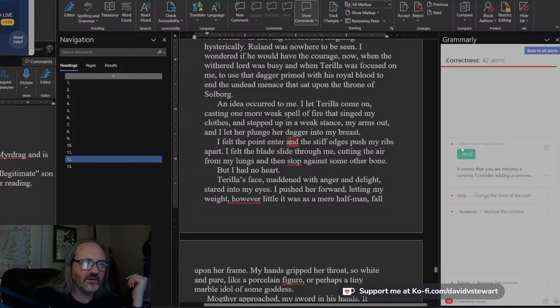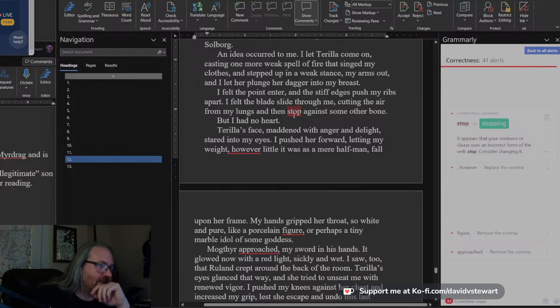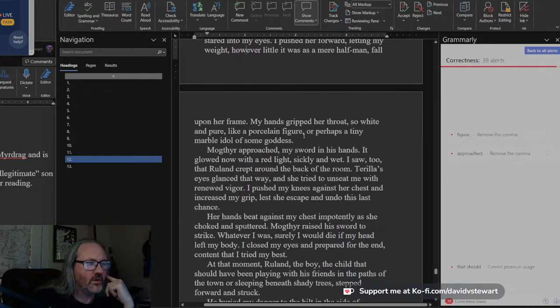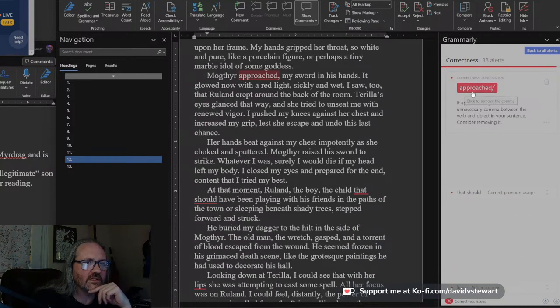I felt the point enter, and the stiff edges push my ribs apart. No, that's correct. I felt the blade slide through me, cutting the air from my lungs. And then stop against some other bone. Letting my weight, however little it was, as a mere fall upon her frame. So white and pure, like a porcelain figure, or perhaps a tiny marble of some goddess. Mogthir approached, my sword in his hands.